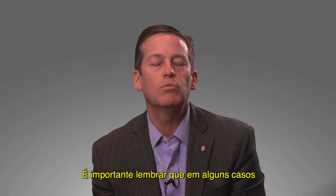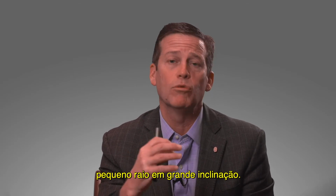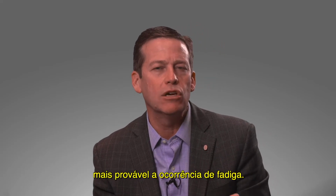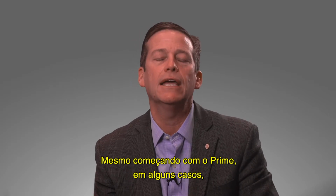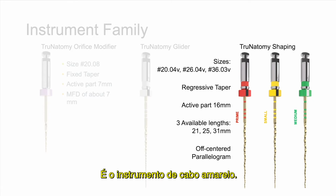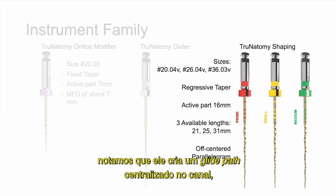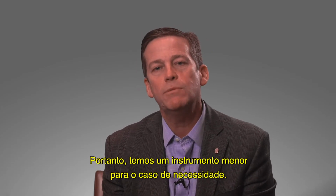One of the things we have to remember, though, is we understand that some cases may have S-shaped curves, dilacerated roots, short radiuses with great angles, and as we all know, the shorter the radius and the more severe the angle, this is when you actually increase cyclic fatigue. So one of the things we want to do is we want to actually have another option for you. Even though you start the case with prime, you may find that in a small percentage, the prime doesn't go to length. And in these cases, we have a 20. That is a yellow banded instrument with a yellow stopper. The great news is, after using the 20, we found that it creates a larger glide path that's centered in the canal system, and the prime almost always follows after it. So if you need a smaller instrument, it's there for you.